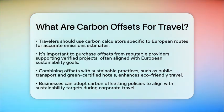Carbon offsets for travel provide a practical way for European travelers to address the environmental impact of their journeys. By funding projects that reduce or remove greenhouse gases, travelers can contribute to sustainable tourism initiatives across Europe. This approach not only helps mitigate the carbon footprint of travel but also supports global climate goals.